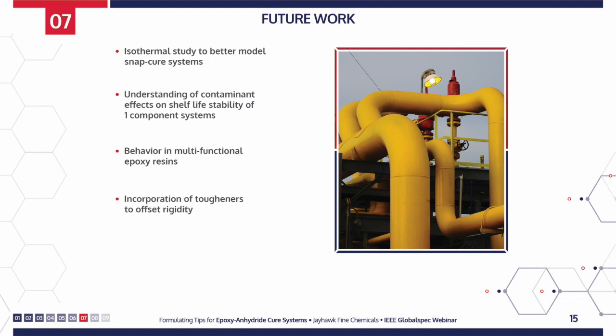We've focused on TG development, on cross-link density, on cure efficiency, but we know we're moving in the direction of rigid systems, so a study of different types of tougheners would be very helpful to understand how we can offset that level of rigidity. Is a super high TG necessary? Maybe a certain level is good, and it can be offset by tougheners to reduce the rigidity of the system. That's a very interesting future work topic.